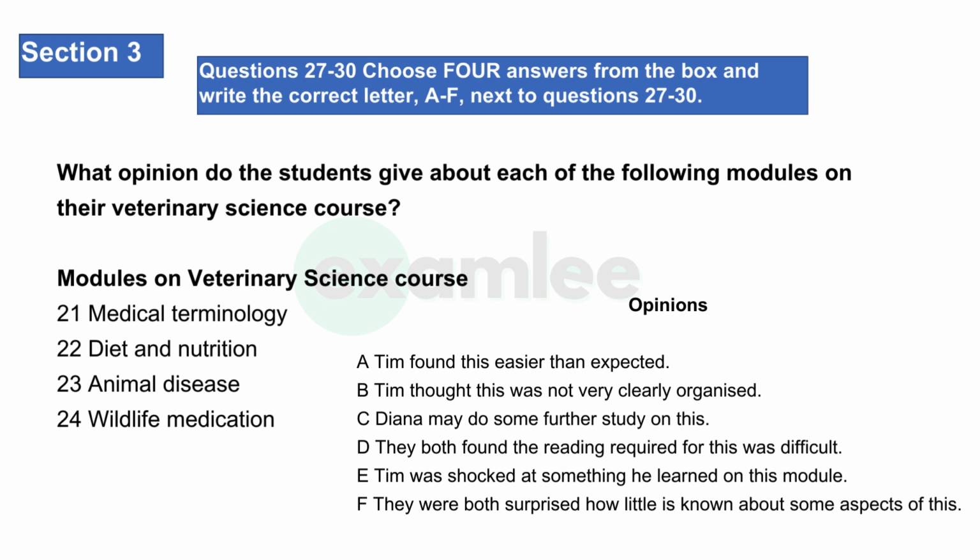What did you think about diet and nutrition? OK, I suppose. Do you remember what they told us about pet food and the fact that there's such limited checking into whether or not it's contaminated? I mean, in comparison with the checks on food for humans, I thought that was terrible.